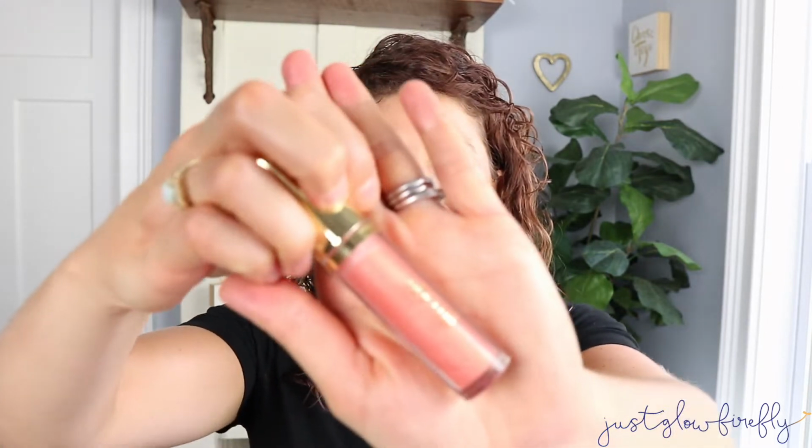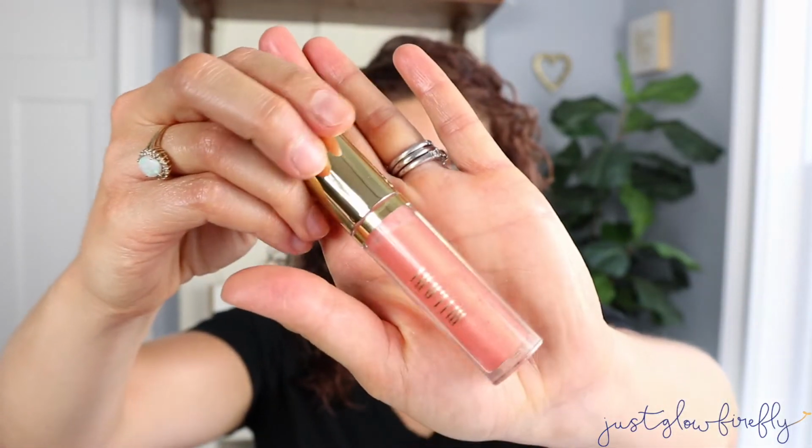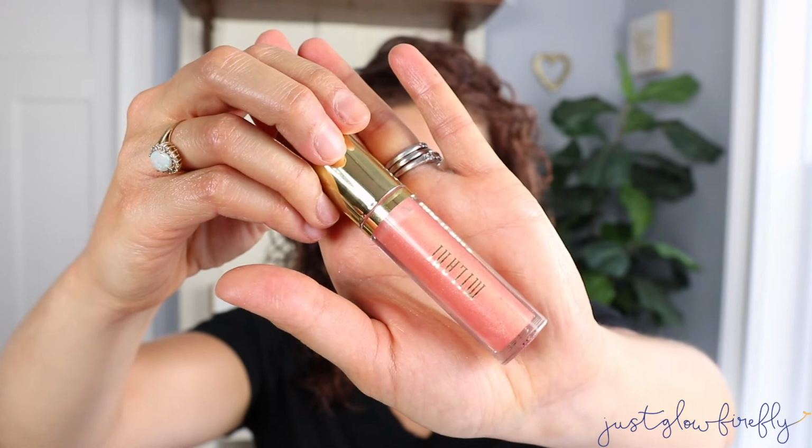I have this Milani gloss. Let's try this on. I'm like, let's just put on everything in my stash, right? This is in Tropical Shine, number 11. Yes, I love it. That just totally made the look, I feel like. The gloss is just really nice, pretty.